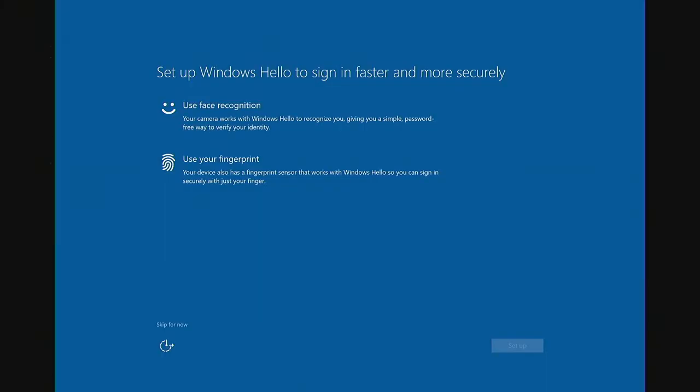So my device actually has a couple different options. Because it's a Surface Pro 4, I do have an IR camera that's built into this device. And of course, that's the first thing it's giving me. Use face recognition. My keypad also has a fingerprint reader. So it's offering to use fingerprint as well. So this worked last night, so let's make sure it works right now. So I'm going to set up face. So in my case here, I'm going to look at the screen.